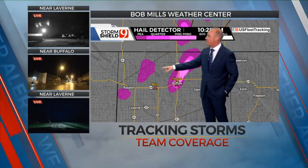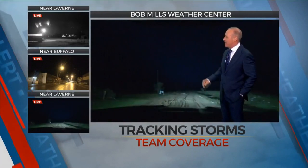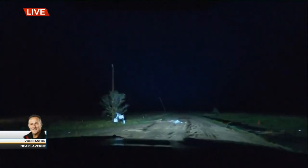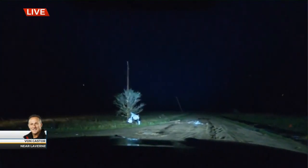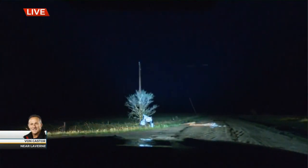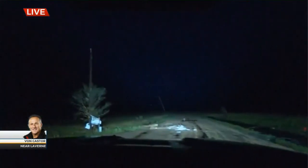Folks, let's go to Vaughn Castor. He's right in the middle of it. Vaughn, I was looking at it, and it looked like some pretty bad damage. Go ahead, Vaughn Castor. Tell me exactly where you are, and tell me what you found so far. I see a tree that's been shredded, and it has debris through the tree. That tells me there was a lot of wind velocity going through here. Give me an update on what you found so far and what you've seen. It looks like you had some damage just about 30 seconds ago when you were driving through.